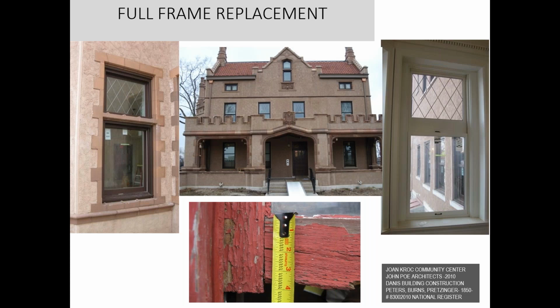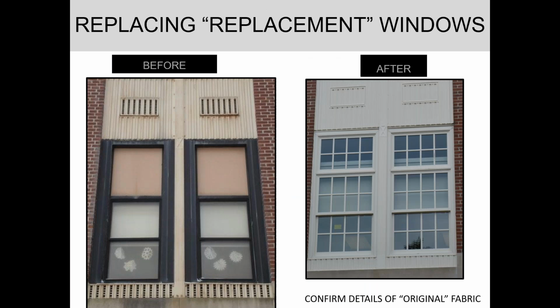Here's just a nice full replacement job over in Dayton, but that was completely gutted. And that's the answer to my pop quiz about 9 slides ago. Are these beyond repair? I also mentioned that sometimes you have older fabric. This is a school that had replacement windows put in. They lowered the ceiling. So it's important to get the details of what the original fabric windows look like and try to replicate those.